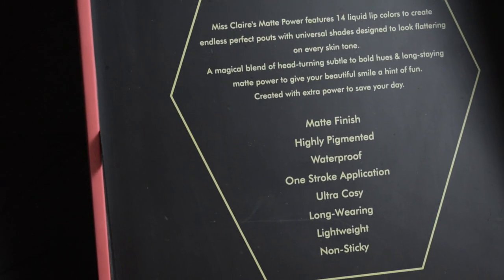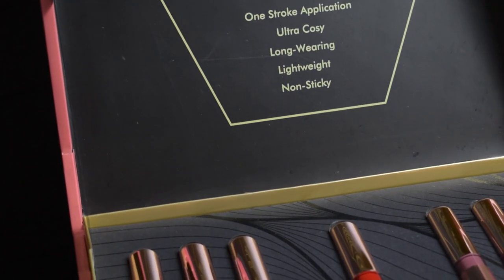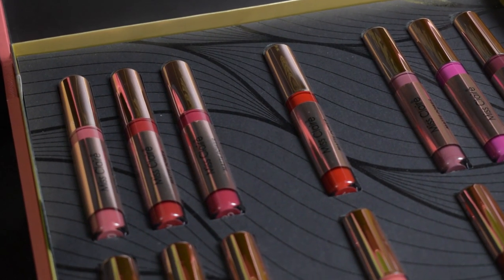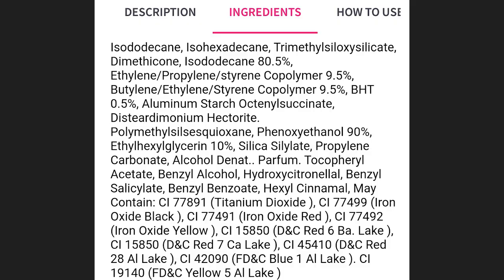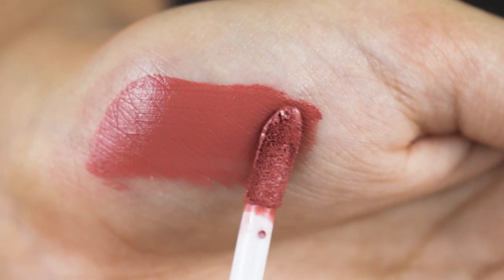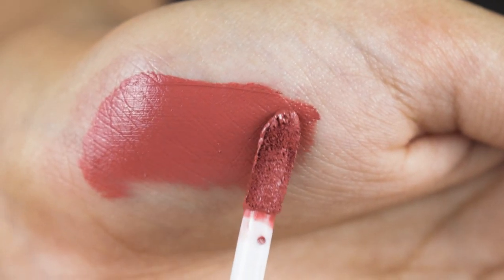Now, according to the brand, these are highly pigmented liquid lipsticks that set to a flawless matte finish. Lightweight formula that offers full coverage in less product. Packed with liquefied pigments for intense color payoff, non-sticky texture that gives long and comfortable wear, comes with a doe fur applicator for precise application, and is available in 14 shades.